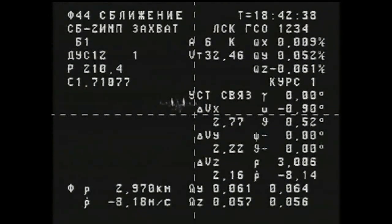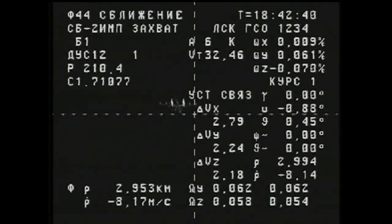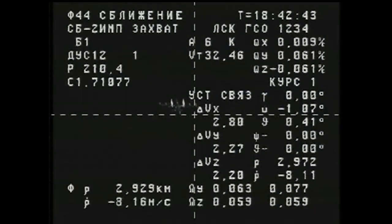3 kilometers, negative 8.2, waiting for the burn.